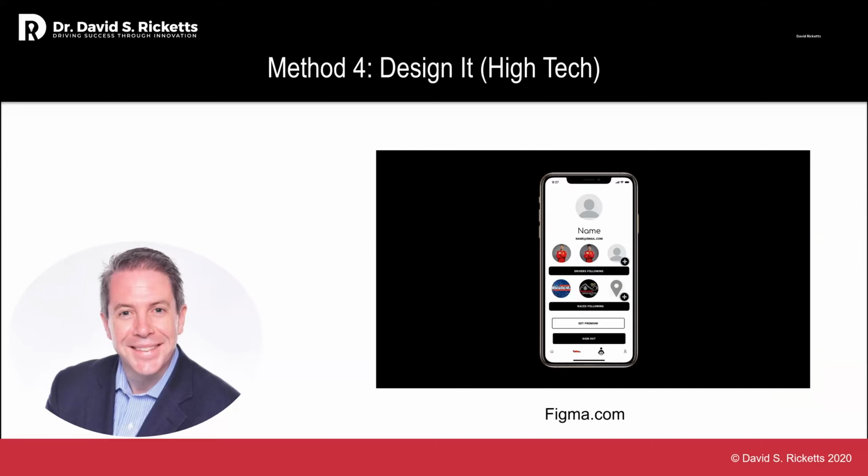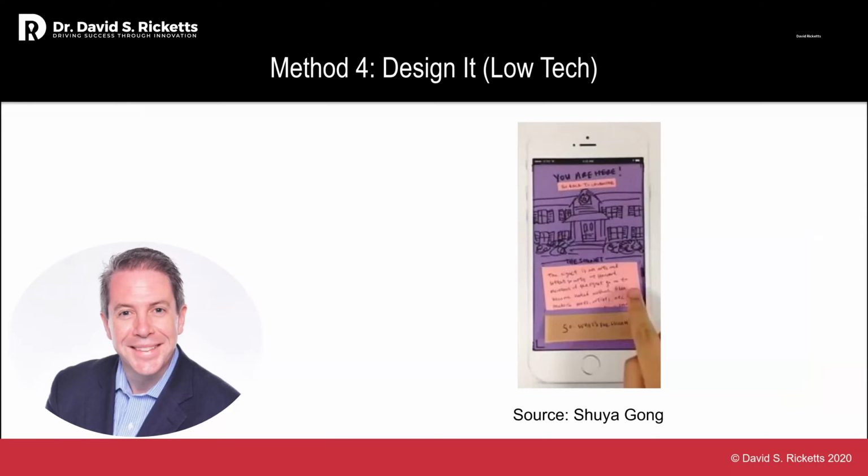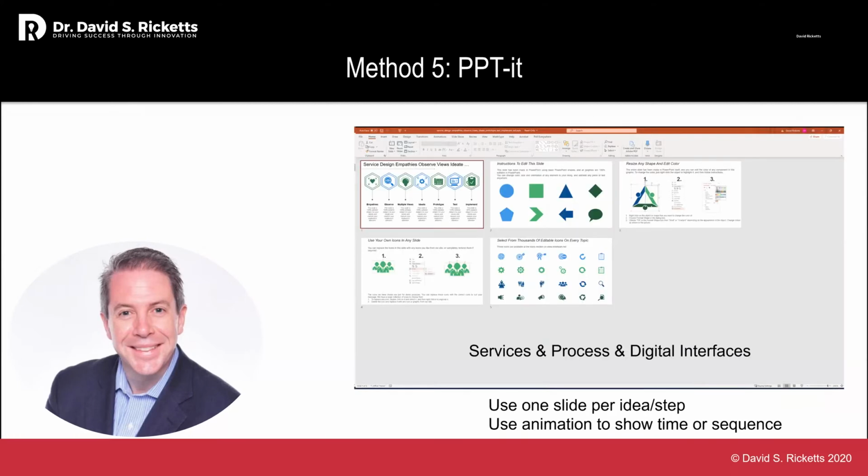You can design it. So I showed you Figma before, this app, this high-tech version, but once again, it doesn't need to be high-tech. Here's another version where the person just put Post-it notes and little labels on top of the phone app. This works perfectly well. As long as you can test the idea that you want, that's what you need to do.